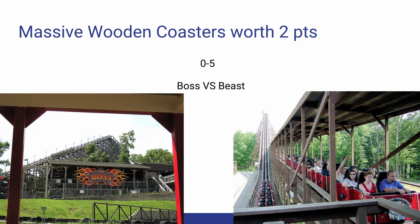Massive wooden coasters worth 2 points, Boss versus Beast. I'll have to go with the Beast on this one due to its very unique style of layout where it's very drawn out, tons of straight sections through the trees. It is a very unique ride. 2 lift hills. The Boss is good, even though it is a little rough and not that easy to enjoy. The Beast overall is the better ride.